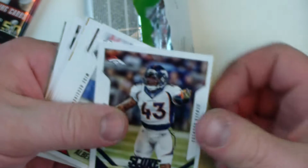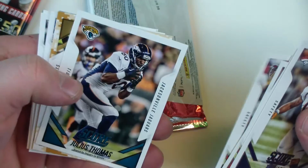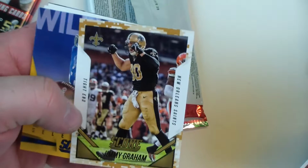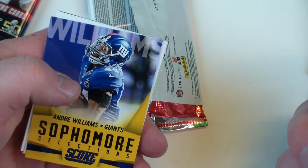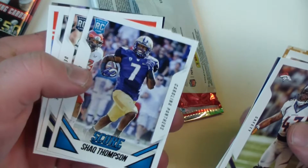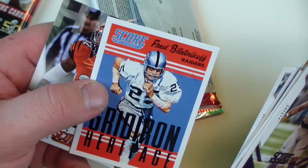Oh, TJ Ward, Albert Wilson, Alex Smith, Kamal Ishmael, Julius Thomas. We got another camouflage, this time of Jimmy Graham. So I'm wondering, these camos must not be very hard to get. Sophomore selections, Andre Williams, Shaq Thompson, Malcolm Brown, Randy Gregory, Gridiron Fred Biletnikoff, and sophomore Jeremy Hill.